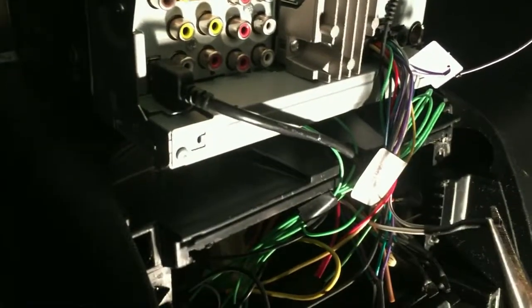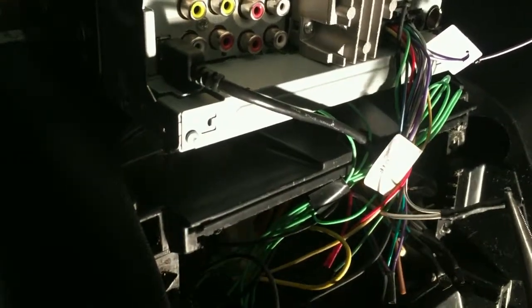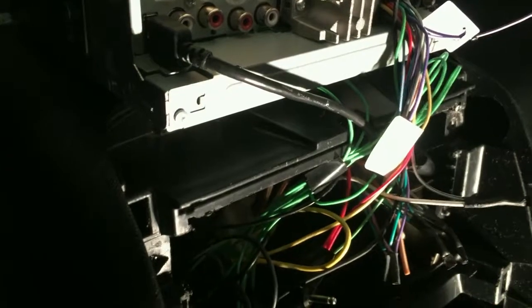So I just want to pinch it right about here when it's hot, seal it up, and then tug it. Make sure that that shrink wrap's not coming off of there, because I don't want any more short circuits.